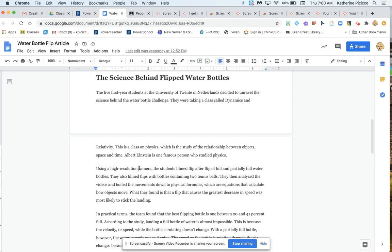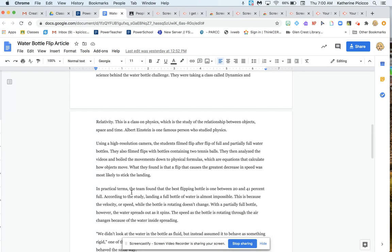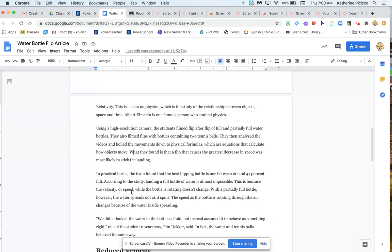Using a high-resolution camera, the students filmed flip after flip of full and partially full water bottles. They also filmed flips with bottles containing 2 tennis balls. Then they analyzed the videos and boiled the movements down to physical formulas, which are equations that calculate how objects move. What they found is that a flip that causes the greatest decrease in speed was most likely to stick the landing. In practical terms, the team found that the best flipping bottle is one between 20 and 41% full.